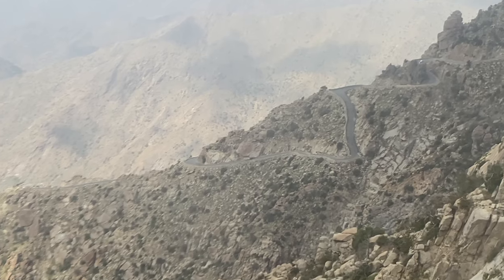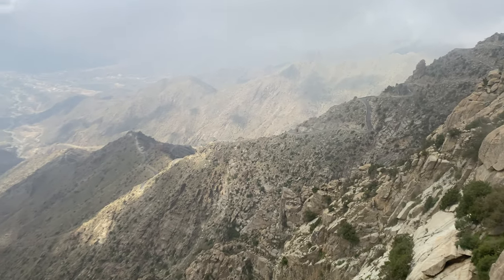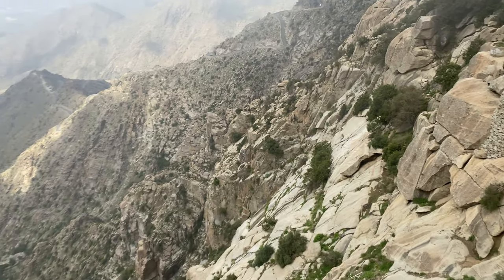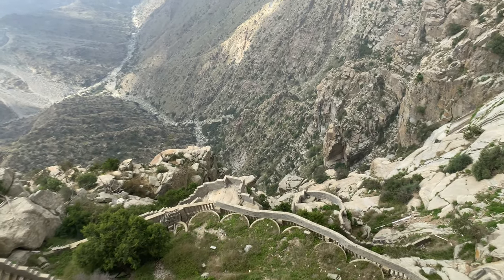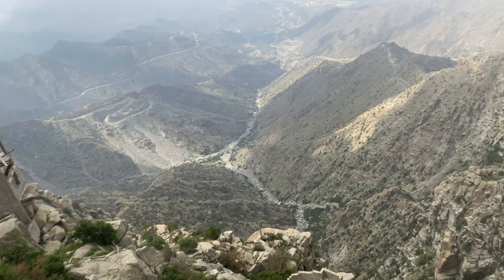As you can see, guys, there is a secondary road coming from Al-Namas city down to the proper Jizan city and vice versa. I don't think I will use that road driving to Jizan. That's a dangerous road anyway.